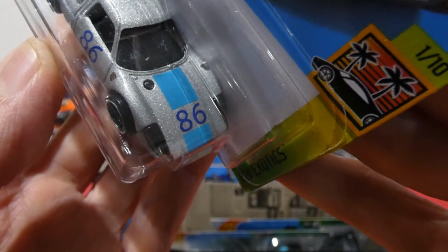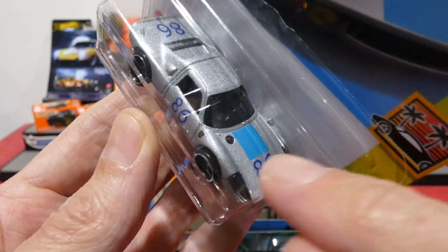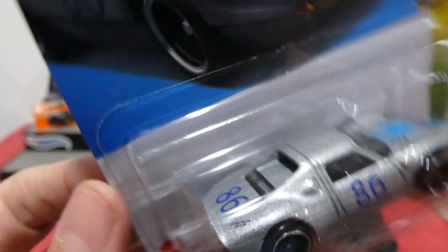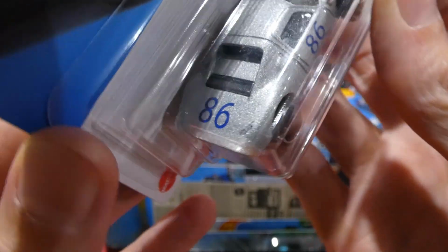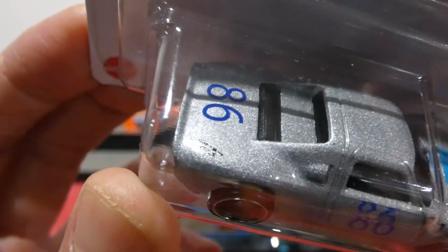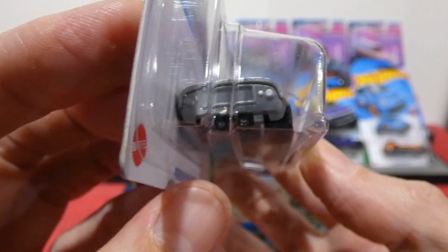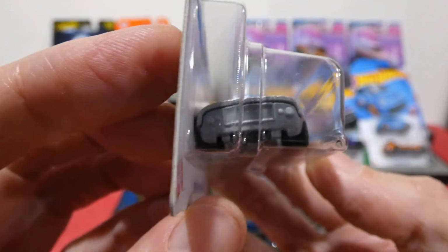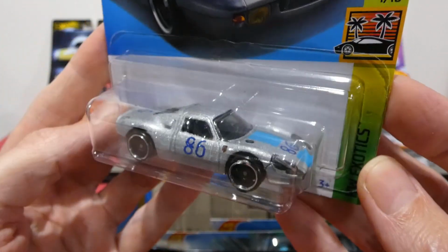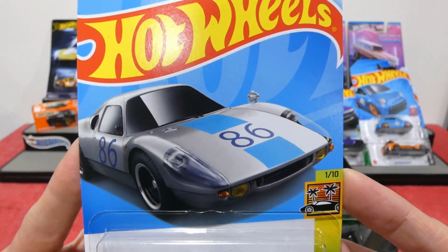There is the front there, number 86, light blue stripe over the bonnet there. It's got the fuel cap, I believe that's what that is there. Number 86 on the rear. It also has something else written just there. Carrera GTS. Okay. And no tail lights or anything like that painted on the rear, unfortunately. But wow, that is very cool. Very cool. Yeah, there's the card art for that one. Wow.